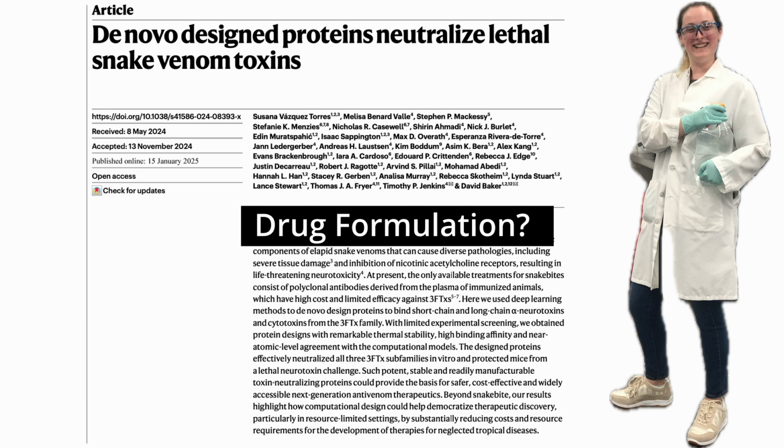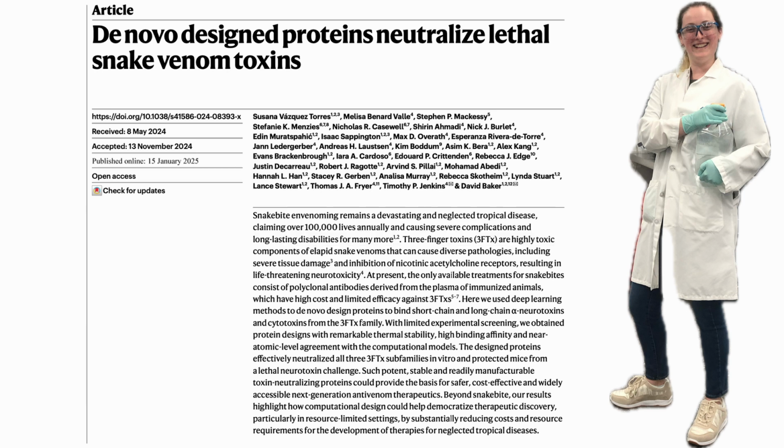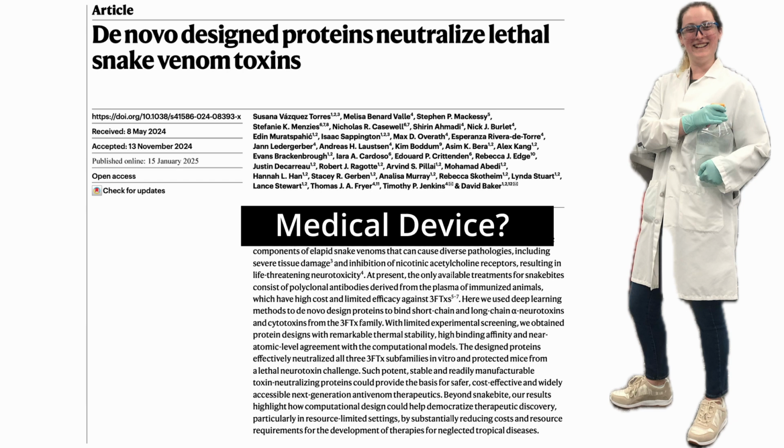I'm very curious to see how they plan on formulating this because if you need administration via injection within 15 minutes of being bitten, it presents unique formulation challenges. They would have to have a portable device that's stable in the heat of these snakes' habitats, and it can be really difficult to prevent protein aggregation in heat and with shaking, even if you have a high TM. It would also need to be cheap enough to mass produce so that people could carry it around as a precautionary measure. I imagine in an ideal situation, it would have to be like an EpiPen, but for snake bites.